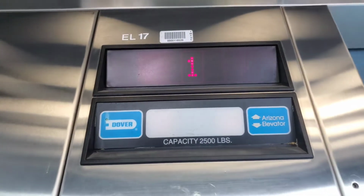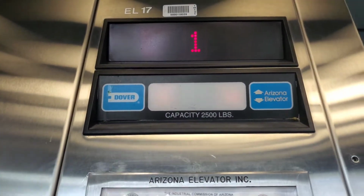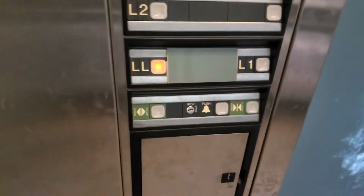This is elevator number 17. But it says elevator number 1 there. LL. We're gonna go back up to L1 and then the tour.